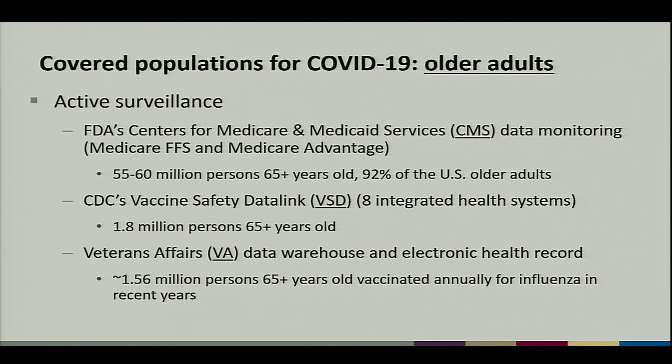So these are EHR-based or claims-based or encounter-based systems, which we do active surveillance. So we have complete or near complete information, depending on the system, on a population. Therefore, we can calculate rates and assess risk.